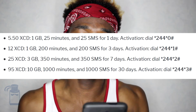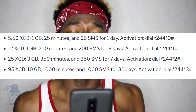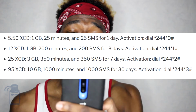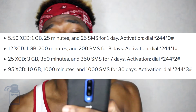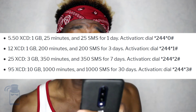And you have these options. 5.5 XCD: 1 GB of data, 25 minutes and 25 SMS for 1 day. 12 XCD: 1 GB of data, 200 minutes and 200 SMS for 3 days. 25 XCD: 3 GB of data, 250 minutes and 250 SMS for 7 days. And 95 XCD: 10 GB of data, 1,000 minutes and 1,000 SMS for 30 days.